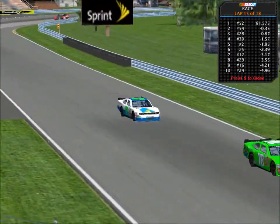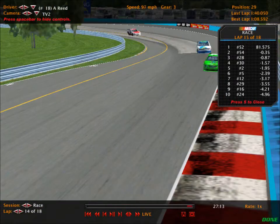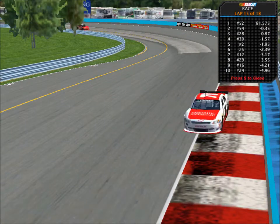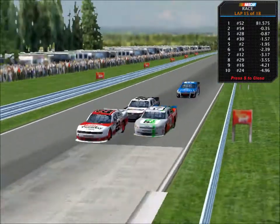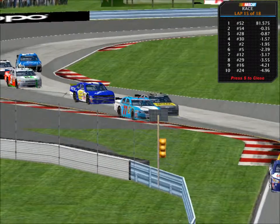Here's the guys that pitted. There's Aaron Reed. He was the first car to come down pit road that time. He's running right now in the 29th position. So these guys are hoping these other guys have to pit up here. Hopefully not wanting to get a caution.